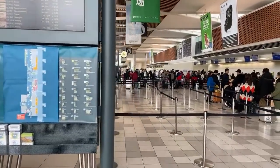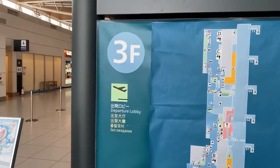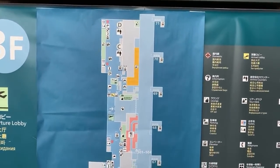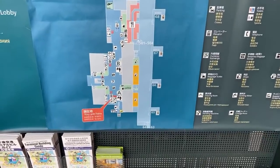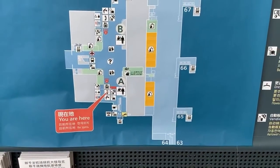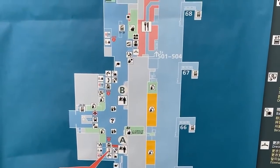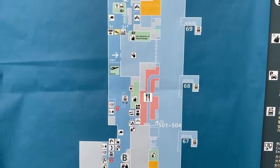Let's take a look here. This is the third floor of the departure lobby for the international terminal at New Chitose Airport. And it's pretty much just a straight layout like this. I'm at the end of it. And of course there's lockers and all sorts of icons that are internationally recognized. You know what they are. There's some lockers, some restaurants up there. Let's go take a look over there.